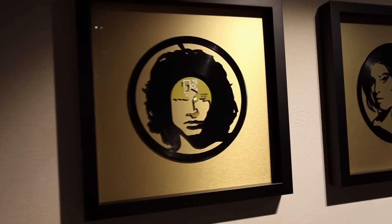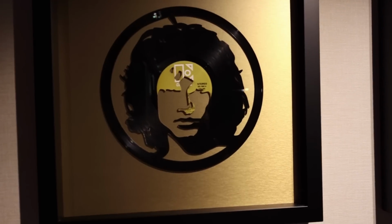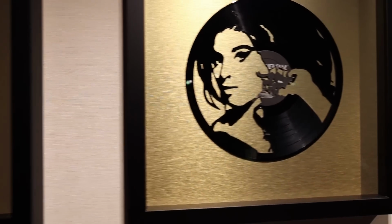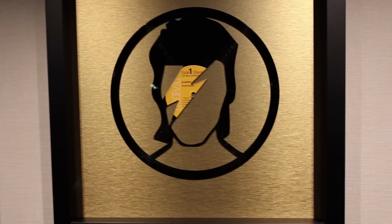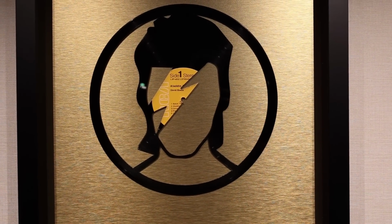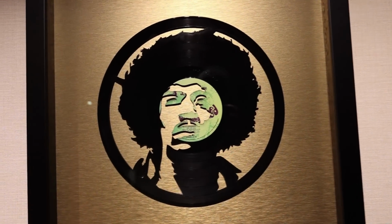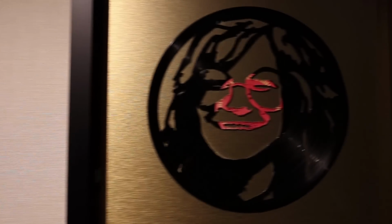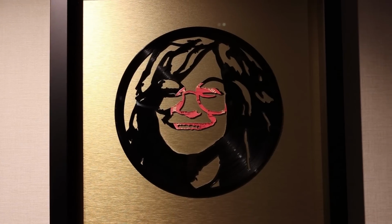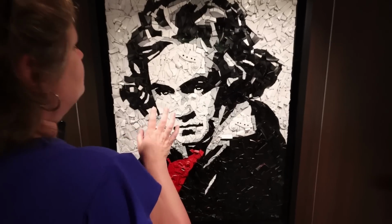That's Jim Morrison right there, made out of a cut-up record. I don't know who this is. That could be David Bowie, or Elvis. I'm thinking David Bowie. Oh yeah, it says David Bowie right there. And this is definitely got to be Jimi Hendrix. And then, well, what was her name? Janis Joplin. Yep, that's Janis.